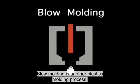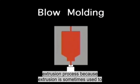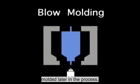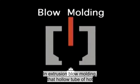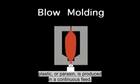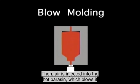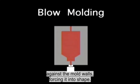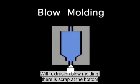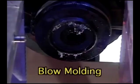Blow molding is another plastics molding process, although technically it could also be classified as an extrusion process because extrusion is sometimes used to produce the parison, or hollow plastic tube, that is then molded later in the process. In extrusion blow molding, that hollow tube of hot plastic, or parison, is produced in a continuous feed. The mold closes on the tube, sealing off the ends. Then, air is injected into the hot parison, which blows it against the mold walls, forcing it into shape. The product cools and the piece is removed. With extrusion blow molding, there is scrap at the bottom of the piece which is trimmed off at the end of the process and can be remelted in the extruder.